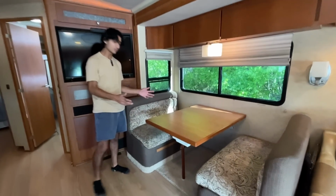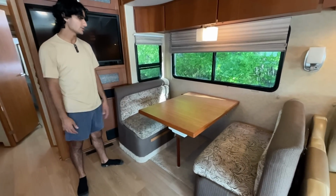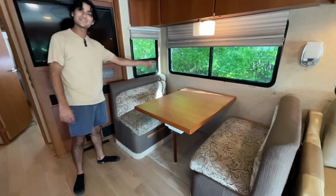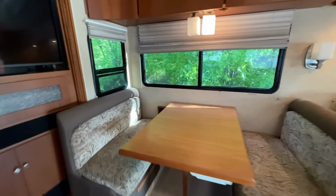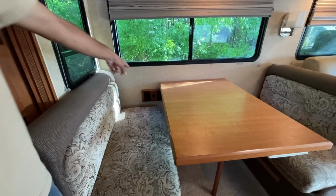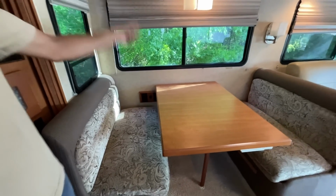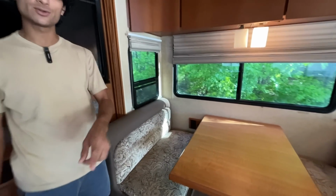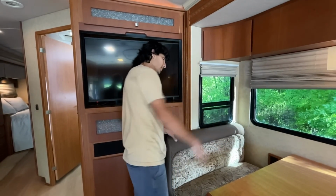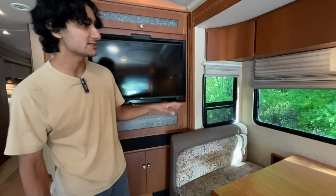Now this dinette will turn into a bed as well, so you can sleep more people here. And I like on the left side of the dinette, we've got easy access to, it looks like telephone. That's right, this coach has telephone, a 12-volt car port, as well as 2 standard 120-volt outlets. This was really nice, especially working on a laptop. Instead of burying it down there, it's just in an easy accessible place.